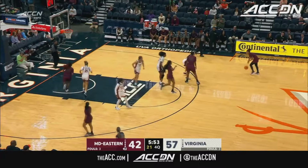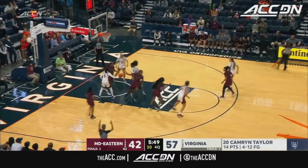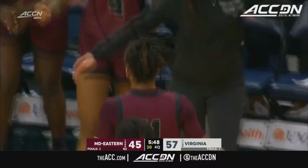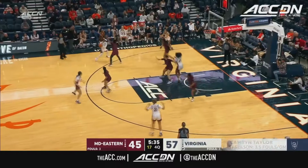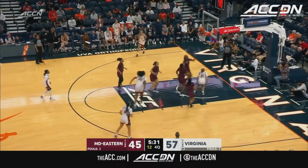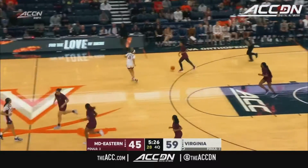What you expected when you highlighted Cam Taylor in the open, the one major returner for Virginia in the lineup tonight. Snapshots of just what she can be in the scrimmage for Virginia. So in the exhibition, 18. Here when it matters on opening night, 14. To lead everybody, and she's going to try to make it 16 right now, and will. Another basket for Cam Taylor.